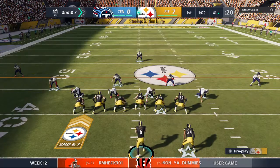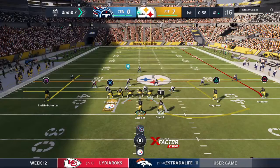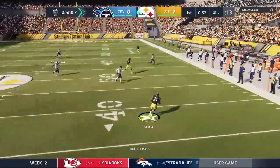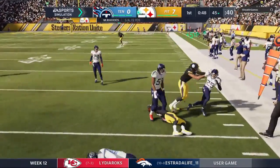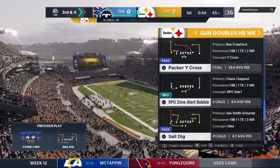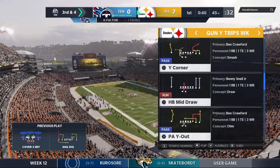Here's 2nd and 7. Right there. 54. Right there. 54, Mike. I'm coming for you. From the gun, Rhodes. And he's got his man out of the backfield. That's complete. A gain of 4 on the play, and that'll bring up a 3rd down. A gain of 4 brings up 3rd and 4.